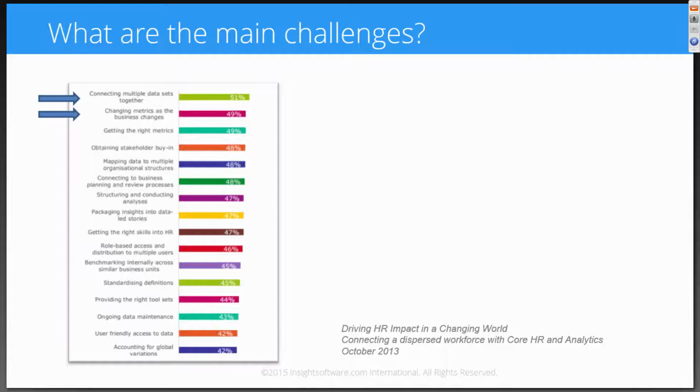A big problem is changing metrics as the business changes. So it can often happen where you might be implementing some kind of analytics or reporting system, and you've come up with a set of questions you want, but the metrics are changing. You need to be able to respond quickly as your organization's needs change, but sometimes it's not easy to do that. Also, getting the right metrics. So often we think we're asking one set of questions that will give us the answers we need, but that's not actually what we should be looking for.